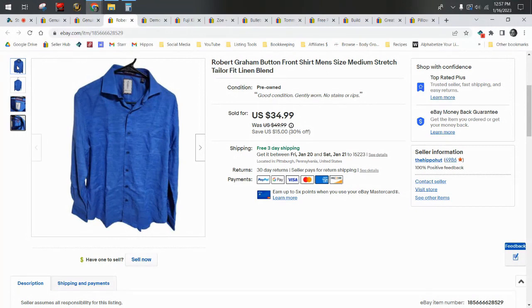Also, guys, I know Robert Graham usually sells for a lot more than this. That's something else I want to talk about real briefly. The Robert Grahams have the big, bold graphics and the huge pictures on them. Those are the ones that are worth a lot of money. The brand is still valuable if it's a plain shirt, but you're going to get 35 or 40 for it, or less if you want to take a best offer or run a sale.